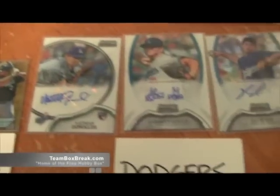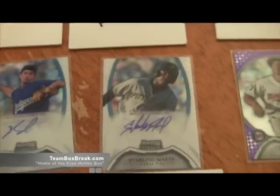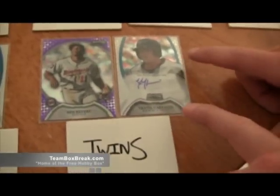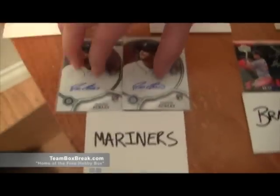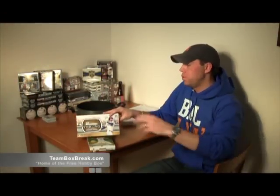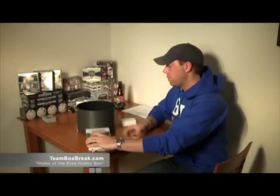Dodgers with 3 hits. There you go, bud. Pirates with the Starling auto. Twins with the purple refractor and the autograph over here. Mariners with 2 Dustin Ackley autos. And the Braves with the 60th anniversary. Not as rare as I thought because it's out of 60, but still a cool card. If your team is not down here, you're eligible for the free hobby box. Stick with us. Here we go. Continually impressed with this product. Another great box break from them.